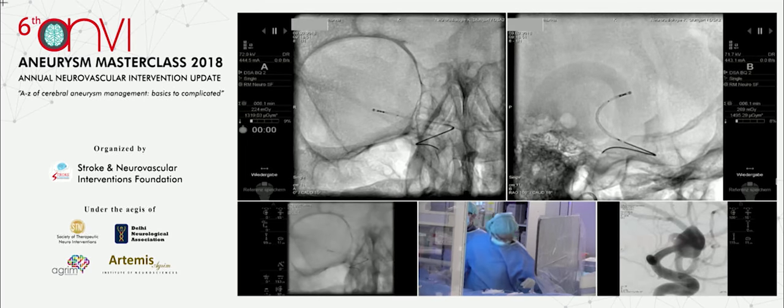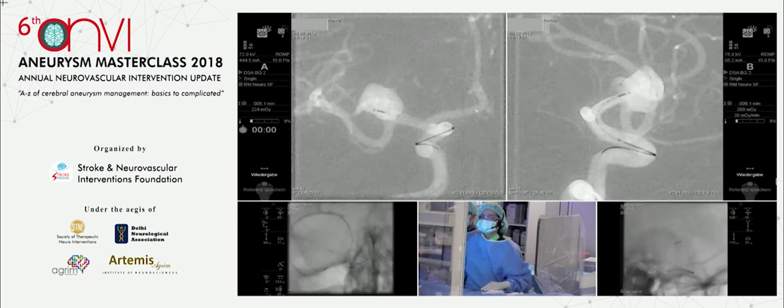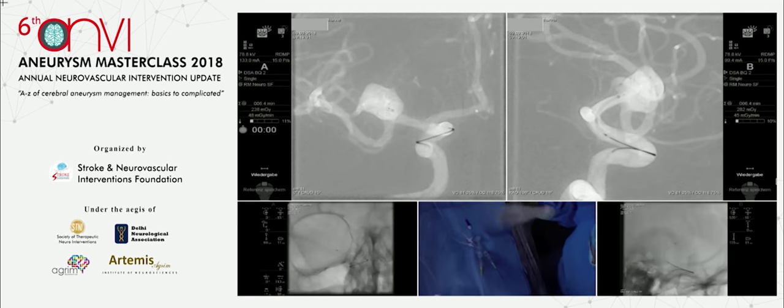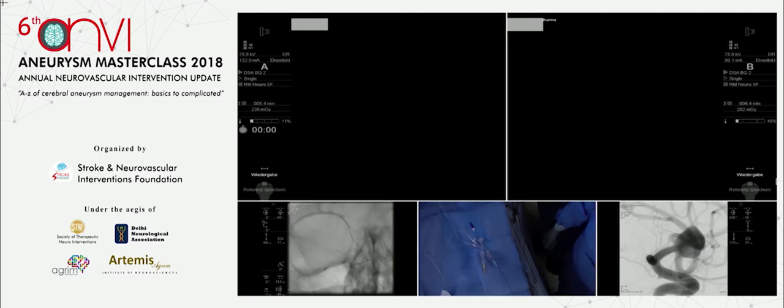I've got one, but this doesn't show up on the screen so well. So she's now inserting the device into the aneurysm. You see now the opening of the petals. So now the device is fully open. And most likely Marta will now gently pull on the catheter and bring the device back.